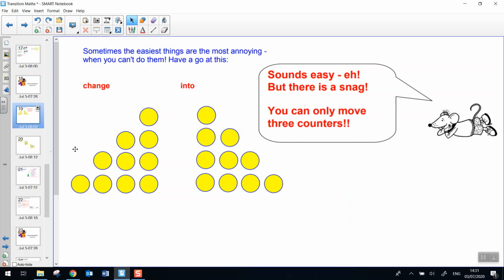So you've got to set up some counters so that they look like this. And then which 3 counters could you move to make it look like this? You can only move 3 counters to make the shape change direction. So pause the video, get yourself some counters or draw some dots and have a go. When you're ready, press play and we'll have a look at the answer.